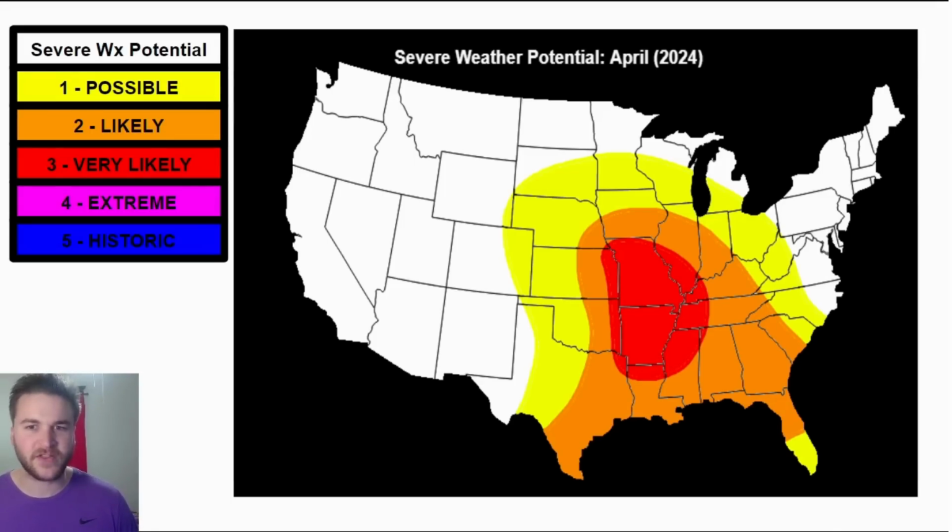Looking at the severe weather potential for April, I did add a red color, a significant, very likely area.